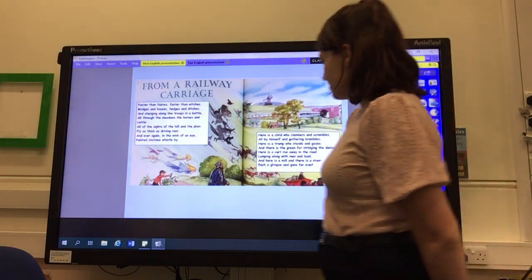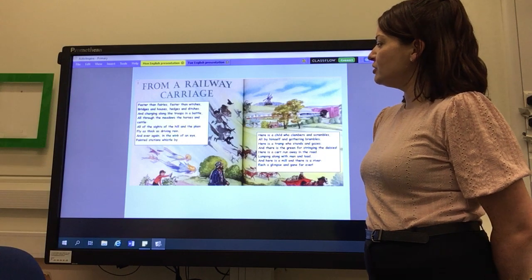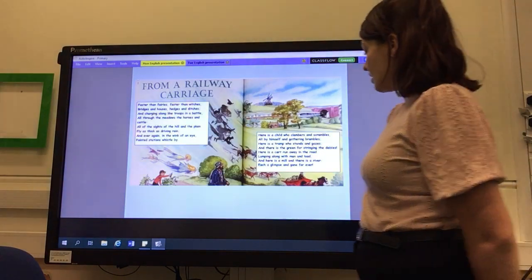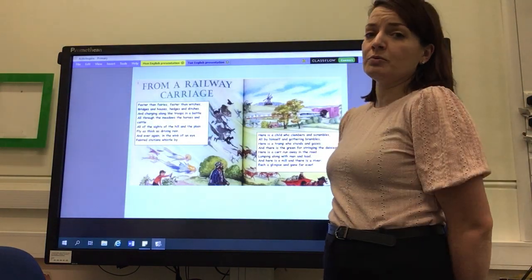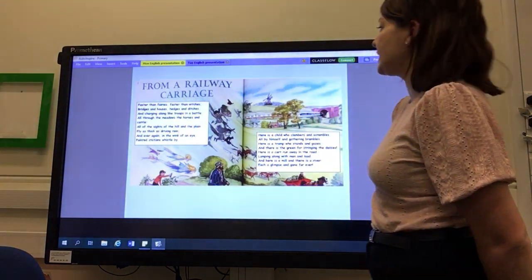Now, you might recognise this poem. This is a different version of the poem that you read for guided reading a couple of weeks ago. The picture's different, but the words are exactly the same. And this poem is going to inspire us to write our own poems about the railway this week. So just to remind you, I'm going to read through it again.